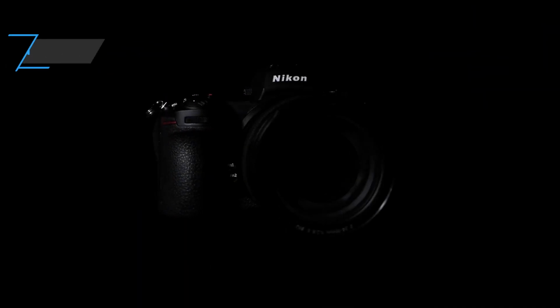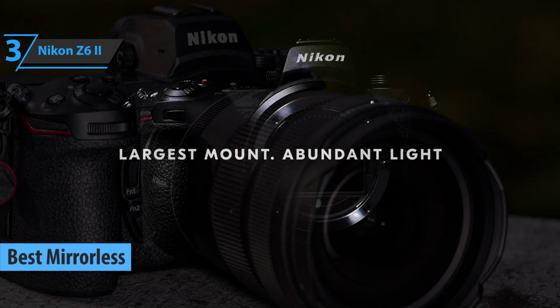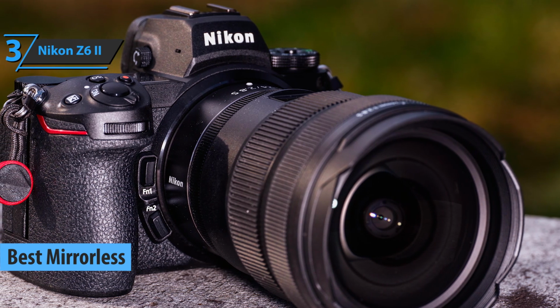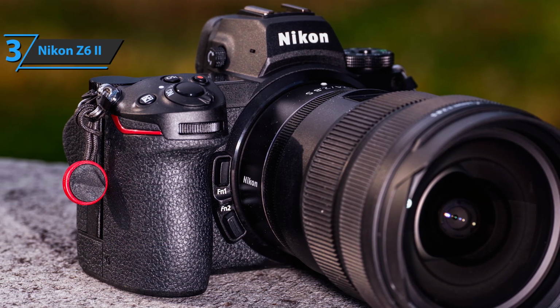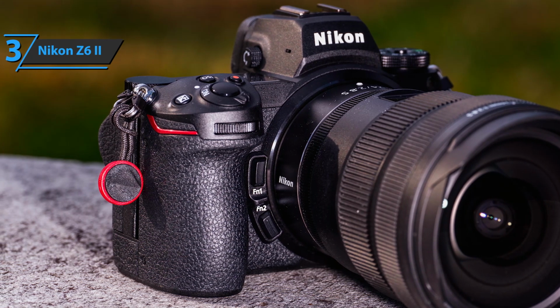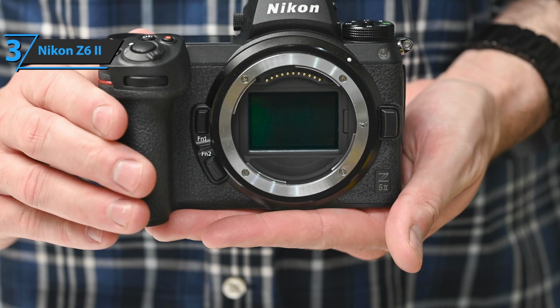Up next, we say check out the Nikon Z6 II, also known as the best mirrorless Nikon camera that can be found on the market in 2021. For this model, the company has finally added a slot for dual memory cards. The camera is compatible with CFexpress memories and adds another slot for UHS-II SD cards, which allows you to secure a backup strategy, decide that JPEG photos go to one memory slot and RAW to another, and more.